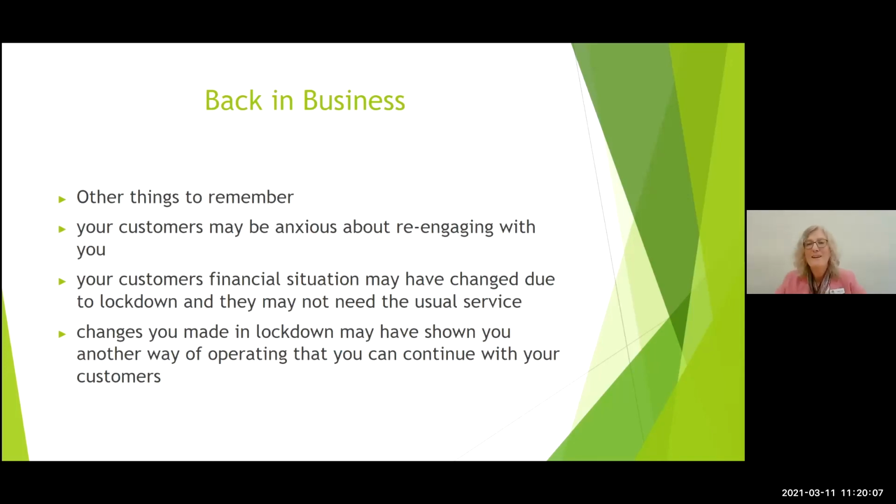Okay, I think that video really highlights, particularly for us in Manningham, that there are going to be slightly different rules for different businesses, and getting your own business back to welcoming customers, getting your own team back, needs to be very specific and contextualised for your team. But there are other things to remember.